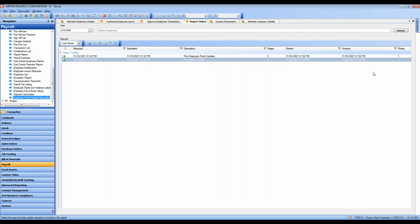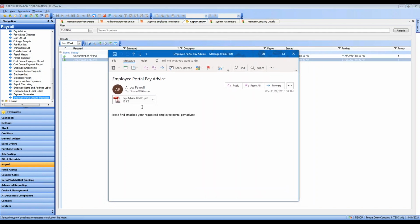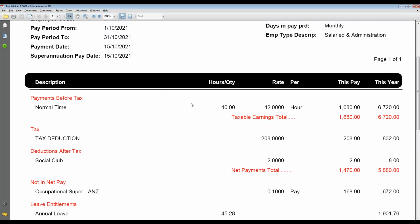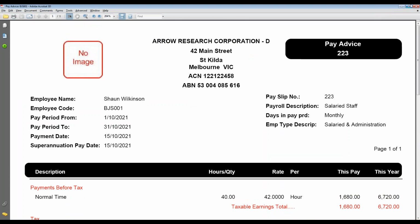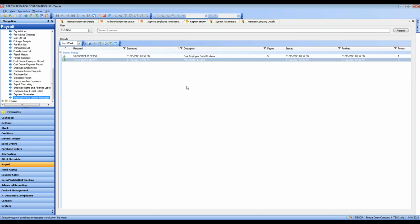We also can see the pay advice there. So if I open up my emails again, and just open that up here, you can see, please find attached your requested employee portal pay advice. This is using the emailing mechanisms Tencia have already got inbuilt to produce a pay advice to that employee via email, all without you having to do any work to send that to them.